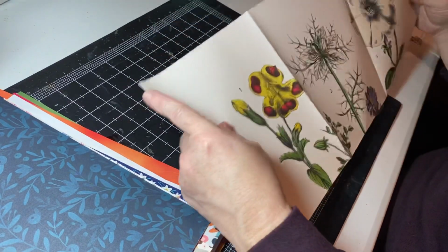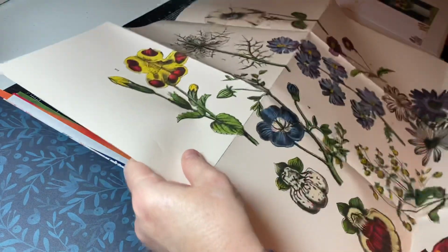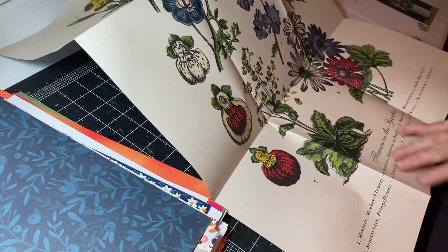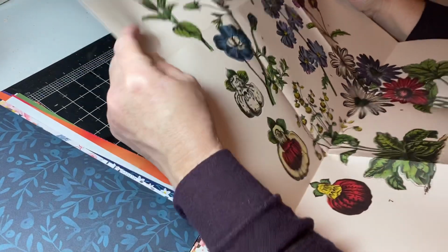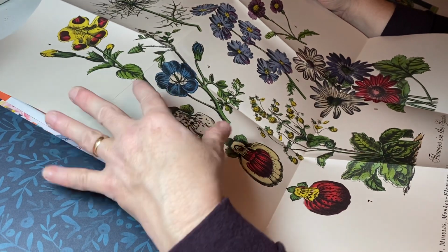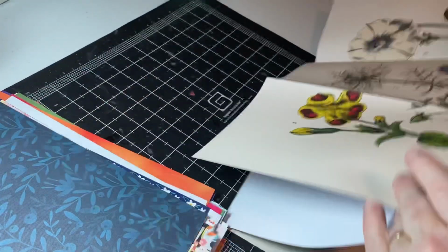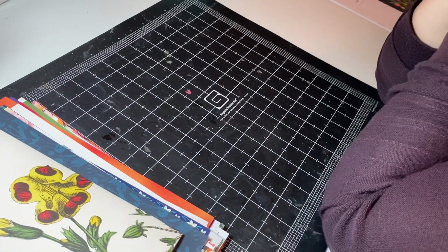And then this is like a poster, I think. But I'll probably just fussy cut those flowers out and use them. This says flowers in the garden. And it's got the scientific names of them and stuff. I mean, this would be cool for a classroom. I don't know if I'll save that for studying plants or what, but that's it. That is everything.